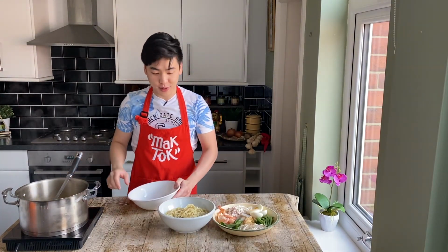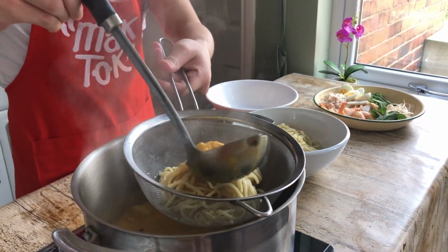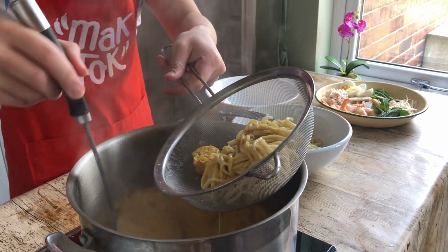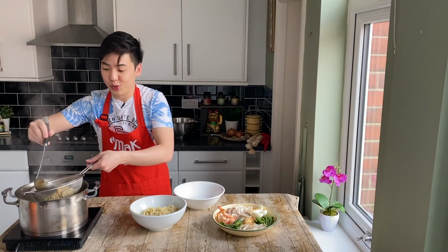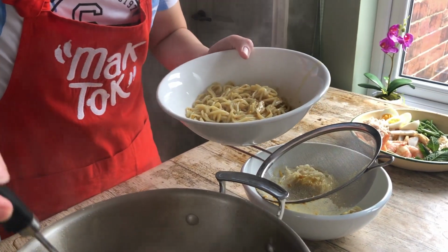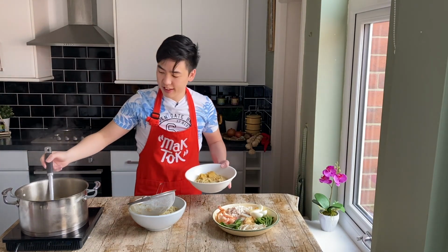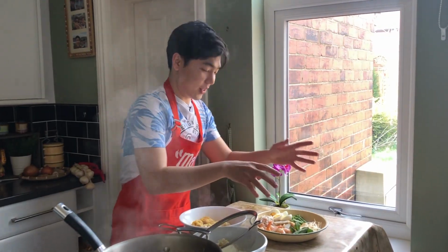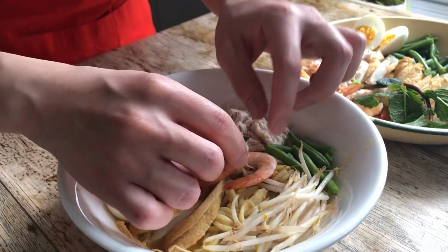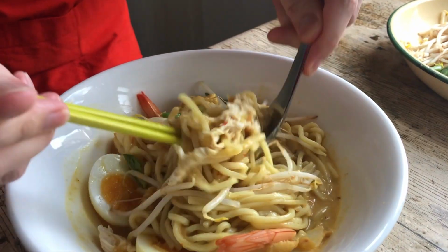Now comes the exciting part, which is plating them. Get a handful of noodles. Just gonna run the soup all over the noodles just to heat up the noodles before you serve them. Take a good amount of soup and the tofu puffs all over here. Then just add all your side dishes. It's time to eat my curry laksa. Now how you're gonna eat this is just mix them all up and enjoy. Let's drink the soup.